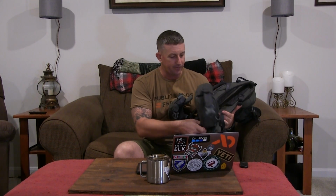Another feature that I like about this waist belt is you can remove the waist belt if you wanted to. I don't really have a need to do that. The waist belt is extremely comfortable. These shoulder straps are extremely comfortable, and you can adjust up here, which is always key to have, depending on how much weight you have in the bag.